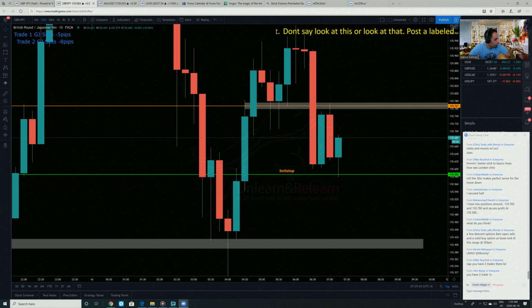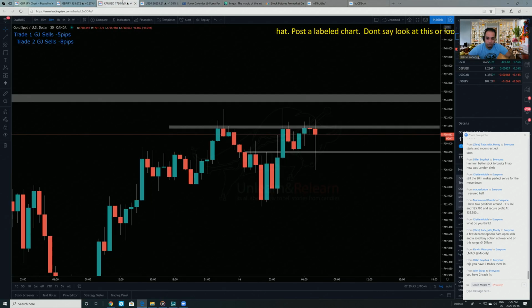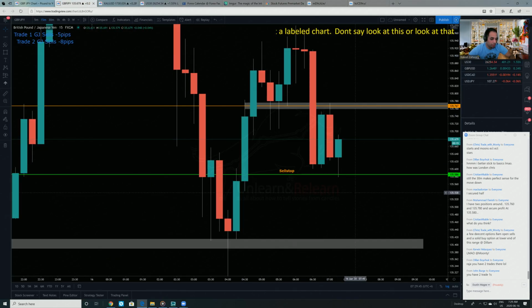Hey, can I ask you what it means when a bullish or bearish candle closes with no top or bottom wick? That has been discussed a lot of times on the streams. That just means there's no range for the next candle to go down.